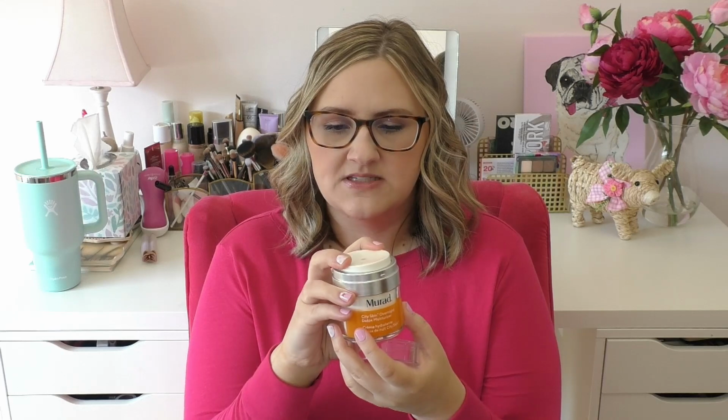This is the Murad City Skin Overnight Detox Moisturizer. This came in a BoxyCharm, I think a while ago, and I broke it out and finally got it used up. What I loved about this was their packaging. It's one of those air pumps, so you just push that down and it distributes the perfect amount out the top, so you're not digging your hand in a jar.